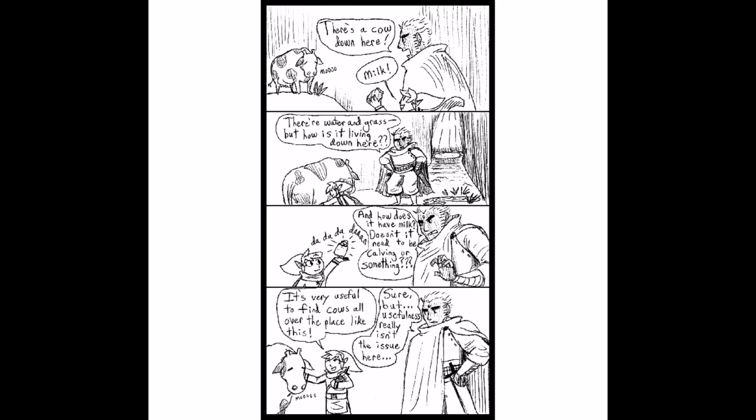This page does definitely show something that is present for a long time in the comic, which is that Link is just way too big. Like, he is as tall as that cow. He should not be as tall as a cow. He is a little child.